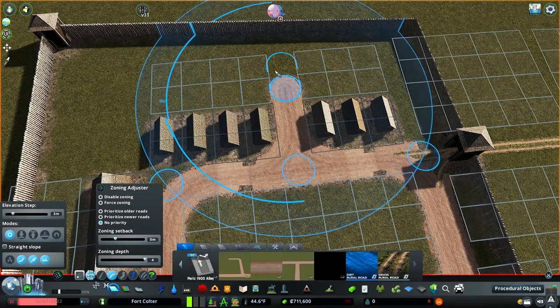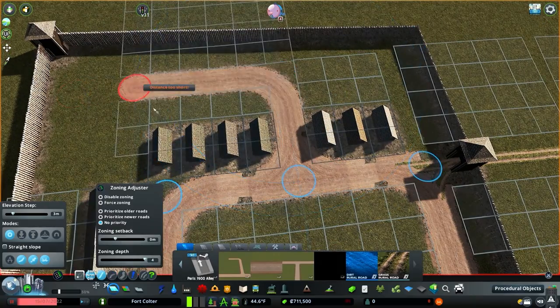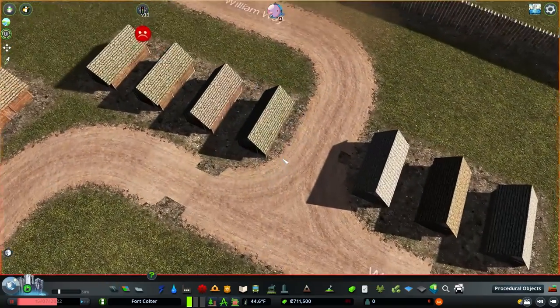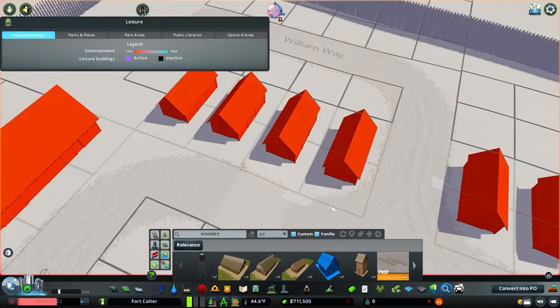It's giving me a hard time here. You know what? Let's try and move it. There we go. Whew! What a mess. All right, that is looking great. I'm loving where we're going with this.